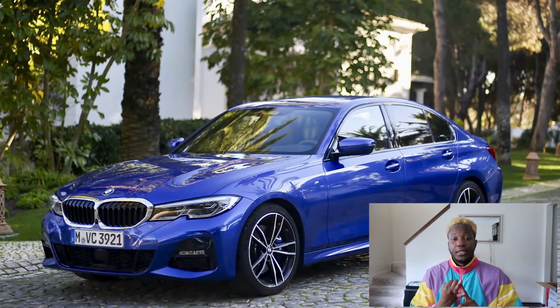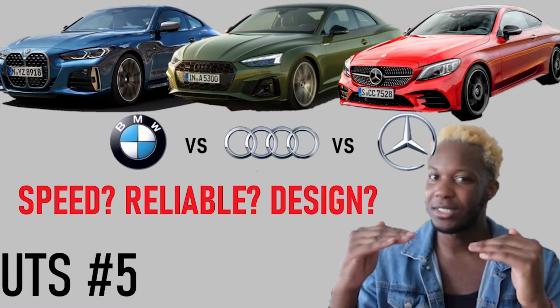the BMW 3 Series. So by the way, if you guys want me to make a video comparing those three vehicles, or maybe add on a few or subtract a few, let me know in the comments below, because I feel like, well, I made one similar with the 4 Series BMW, the Audi A5, and the Mercedes C-Class. So you can go watch that video and get a general idea of how my videos are going to be if I compare the vehicles.